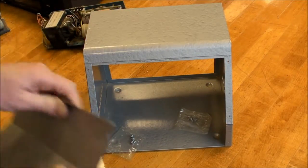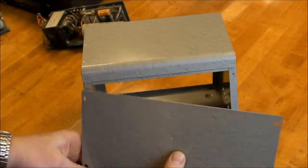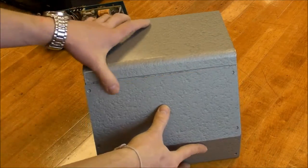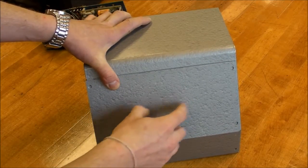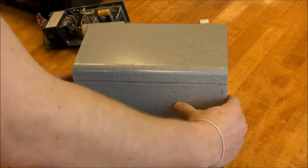I think the real gem here is this box. This just begs for use. It's got so much potential. Put a nice analog meter on the front here with some switches and knobs. Awesome stuff.